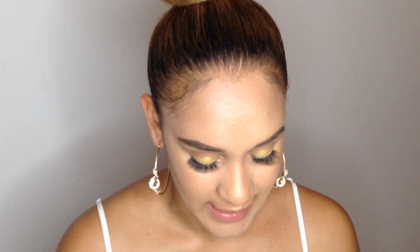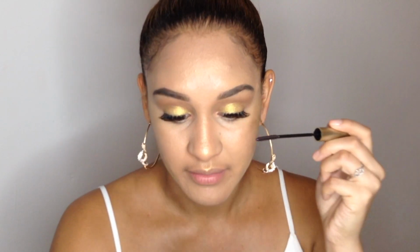I already applied my House of Lashes in the lashes called Siren. They're really, really pretty, and they're really, really full. And now I'm just going to use my L'Oreal Telescopic Mascara. Oh, guys, I just got this in the shade Black Noir, and I am obsessed with it. So I'm just going to apply this to my lower lashes, and I am also going to apply it to my top lashes as well, just to make everything blend together.